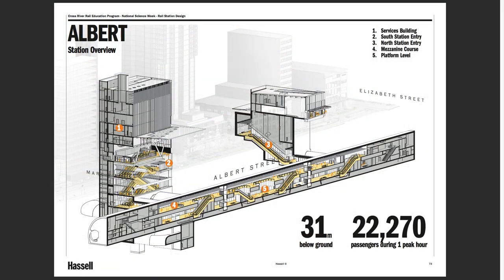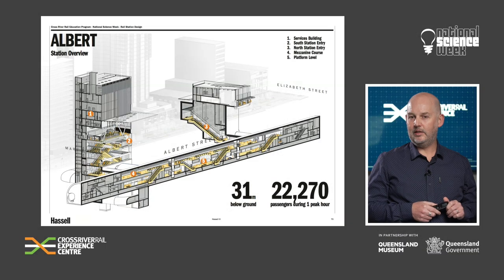Now, we've talked about the Albert Street station in a bit of detail already. Just to reinforce again that typology, the organisation, we've got the fully mined cavern, really great distribution of passengers below ground. It is going to be a simple, straightforward, intuitive station to use. The major entry at the southern end on that corner of Murray Street and Albert Street, and then the second entry just up beside Elizabeth Street. So the connection back into the city from this new station is really going to be fantastic.